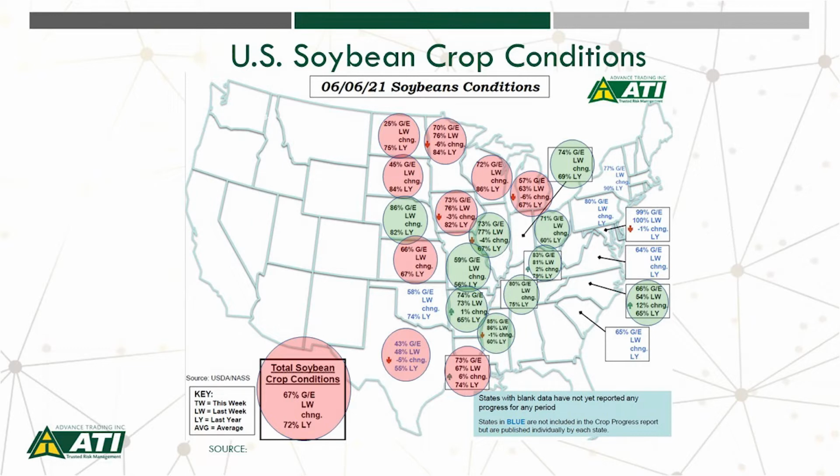We've kind of got a divergence there. That Northwest Corn Belt, Northern Plains is worse than a year ago. The exception being the Western Corn Belt, Nebraska is better than a year ago. But as you move east, particularly east of the Mississippi River, for the most part, we're looking at states that are above a year ago. So again, a divergence in bean conditions, but overall 67% rated good to excellent versus 72% last year.